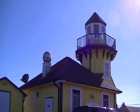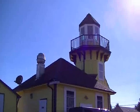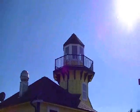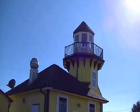So this was Ocean Shores. I thought it was like an espresso shop, but they got burgers, fish, and more. Like a lighthouse.